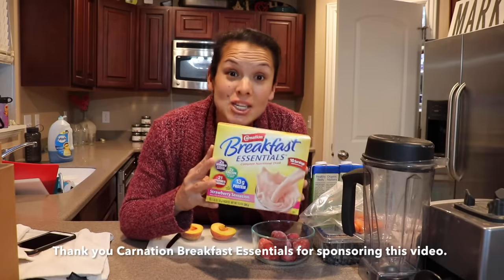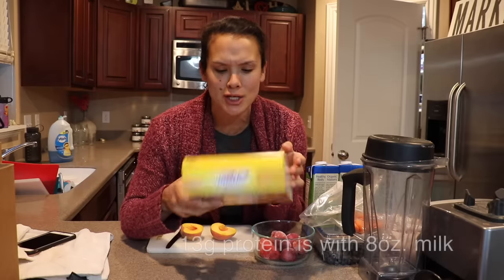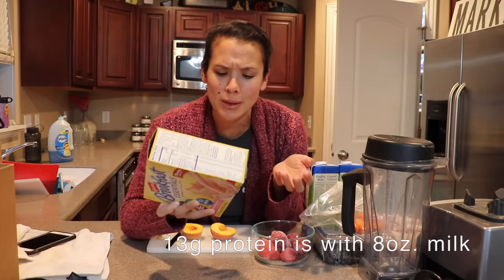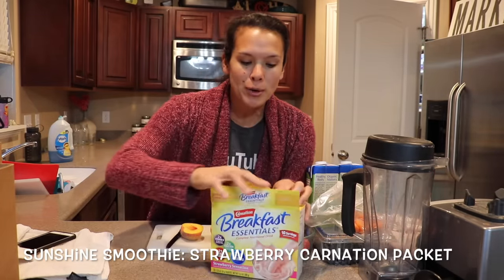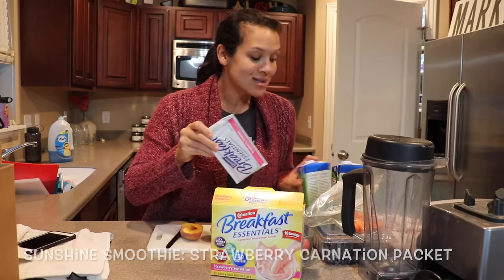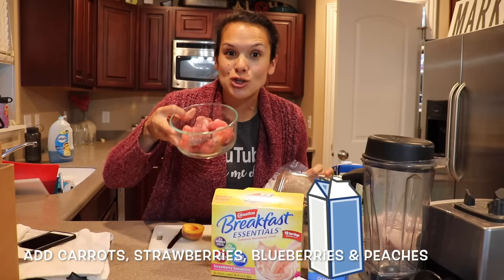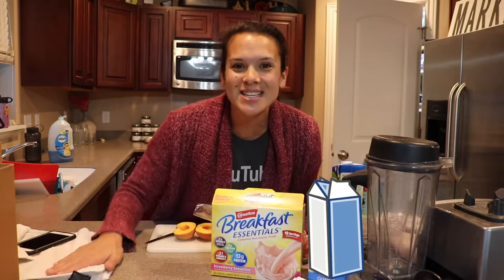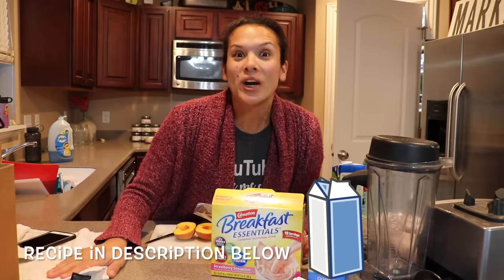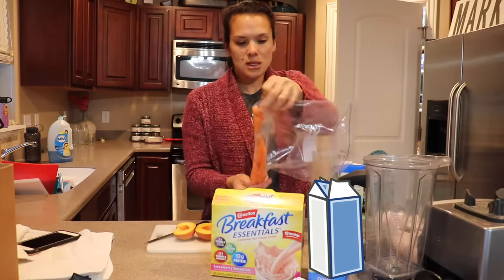We're using Carnation breakfast essentials. This is awesome. I love to put them in my smoothies. It helps make it part of a complete breakfast. There's like 13 grams of protein in these packets. These are awesome. So we pull this packet out, we're gonna put it in our smoothie, add some lactose-free milk. We've got carrot, and we're gonna have extra strawberries and blueberries and some peaches. Make a yummy sunshine breakfast smoothie. This is what I call it. We're gonna help start their day off right, part of a complete breakfast. Let's get started.